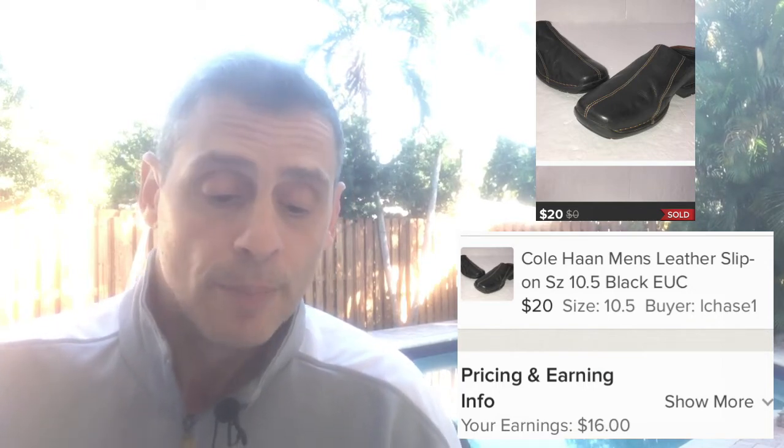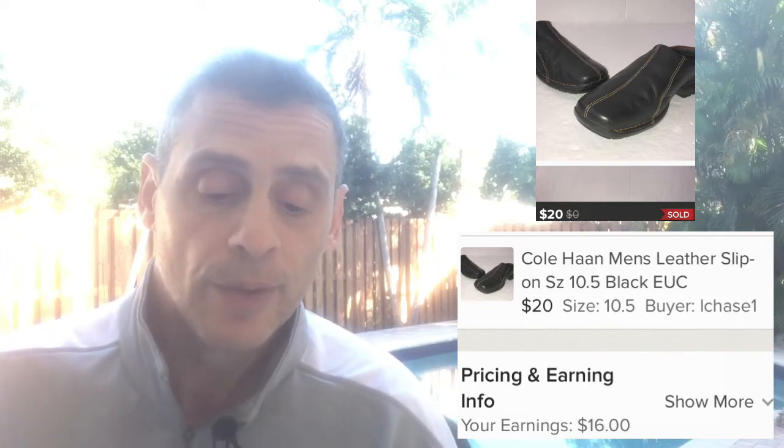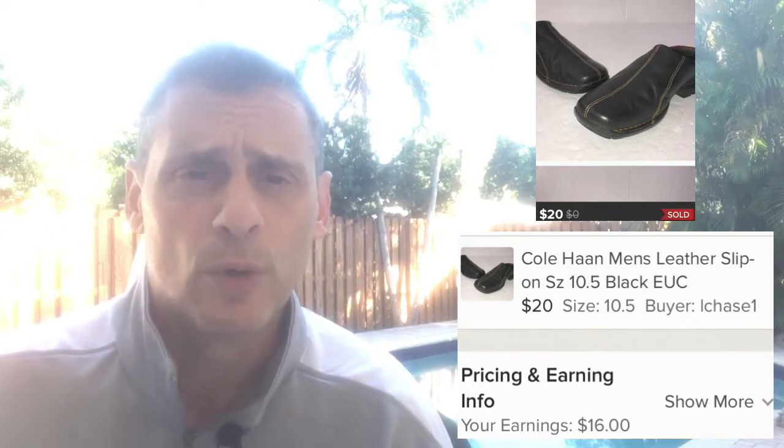All right, next up is a pair of Haan slip-ons. I found these at the Goodwill bins. Probably paid about $3 because it's $1.75 a pound. It took 3 weeks to sell, and these sold on Poshmark. I'd had them listed for like 24 or 27, and I took an offer of $20, and after everything I netted $13.